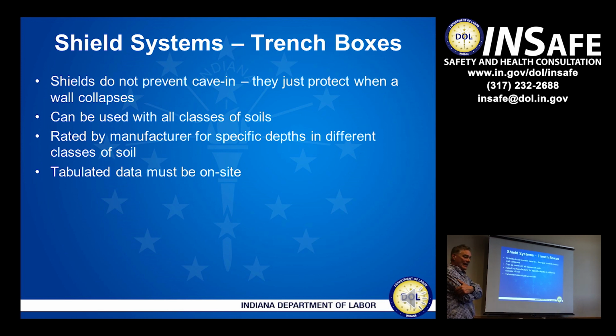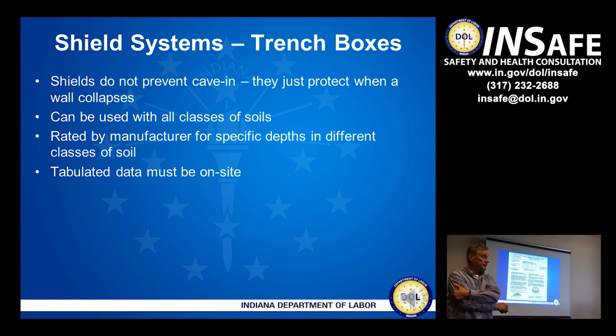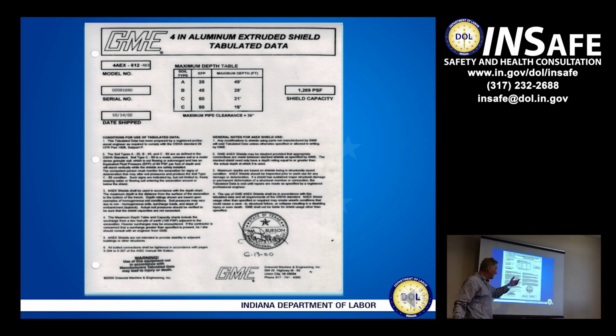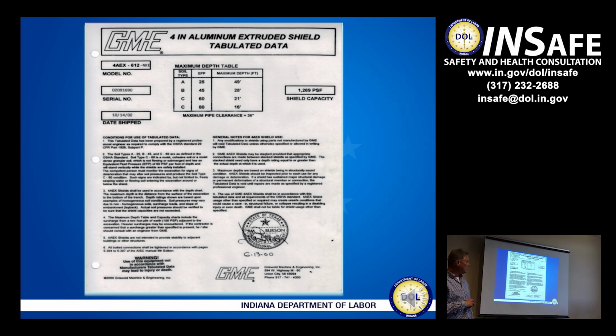That tabulated data for that shield would have to be on site so that you know what it's rated for in those different classifications of soils. There it shows an example of that sheet. You can see type A, this particular shield and shield number, we can use it at 49 feet. Now that shield's not going to be 49 feet. That's if you stack them. But we can use that particular shield 49 feet deep in a type A soil.